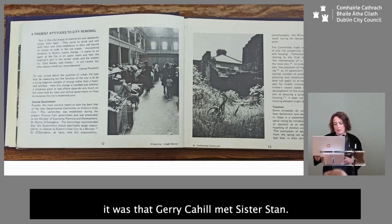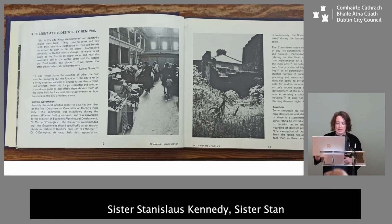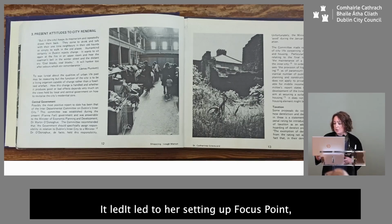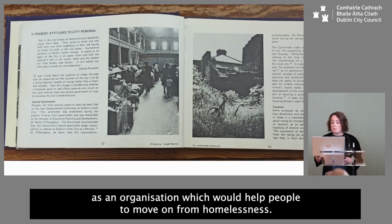So it was that Gerry Cahill met Sr Stan. Both were at the coalface of social and urban dereliction in 1980s Dublin. Sr Stanislaus Kennedy, Sr Stan as she's known, had just finished a fellowship in UCD in the early 1980s. Examining the nature of homelessness amongst women in Dublin, it led to her setting up Focus Point, later Focus Ireland, in 1985 as an organisation which would help people to move on from homelessness.